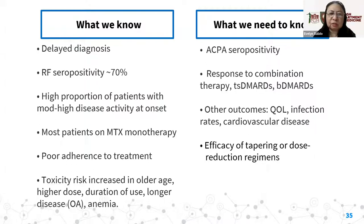There is poor adherence to treatment, and we know that toxicity risk to methotrexate is increased in those who are older, given higher doses for longer periods of time, those who have had longer disease, and those who are anemic. So there are a lot of things that we still need to know.